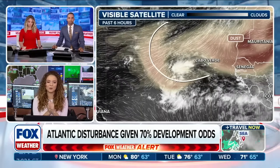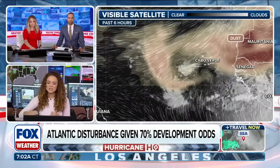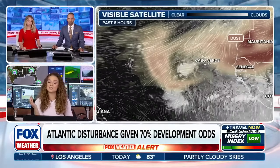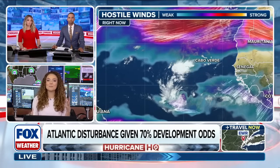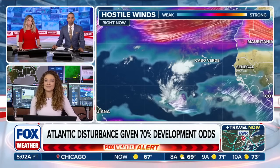I like how Michael always uses that campfire analogy, where it snuffs out when you throw dust on a campfire. It just completely kills it. It kind of happens with these systems. But to that point too, as it starts to move out of that environment, it's very favorable. Hostile winds, hardly anything is out there. It just has that warm water to work with. So we were all on the same page with the NHC and just waiting to see if they were going to update that. And it looks like they're saying the same thing that we are.